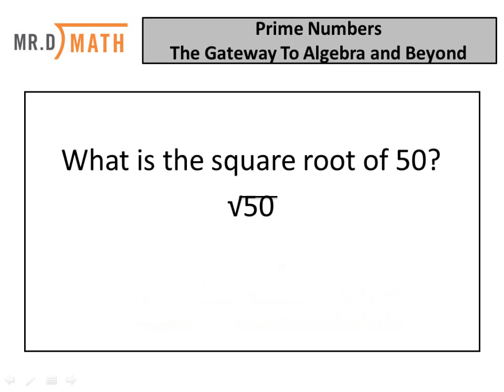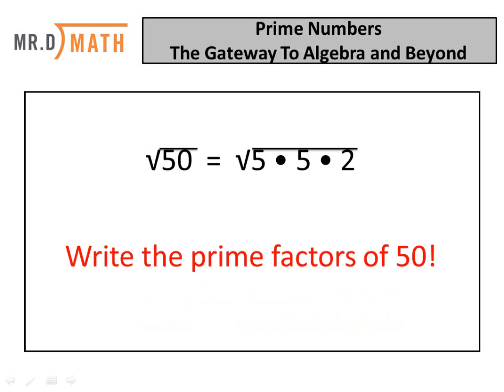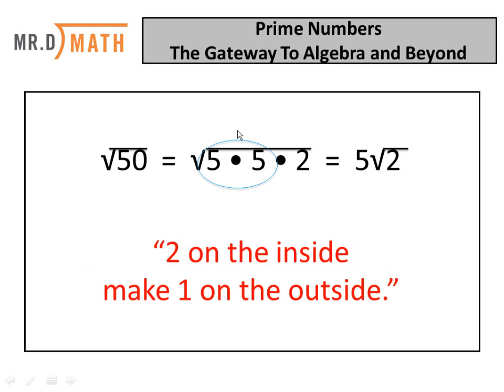Well, what about the square root of 50? Well, let's find out. You'll never guess what I'm going to do. Oh, you did guess? Prime factors? You're right. Check it out. The prime factors of 50 are 5 times 10 or 5 times 5 times 2. Maybe you said 25 times 2. Same thing. But what? 2 on the inside make 1 on the outside. What does that mean? Well, 2 5s on the inside make 1 5 on the outside. But the 2, well, that doesn't get to come out. Sorry, 2. You stay in and you get this. 5 times the square root of 2, the radical, has been simplified.